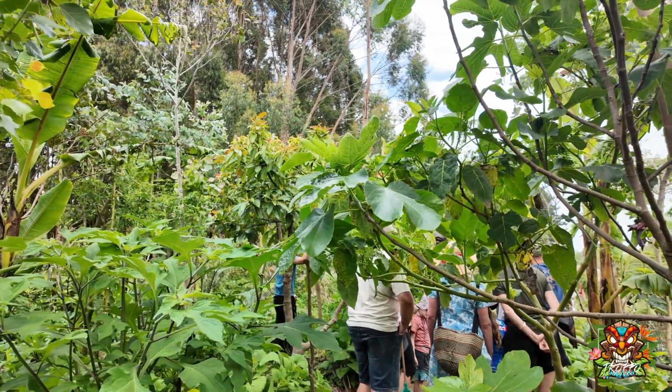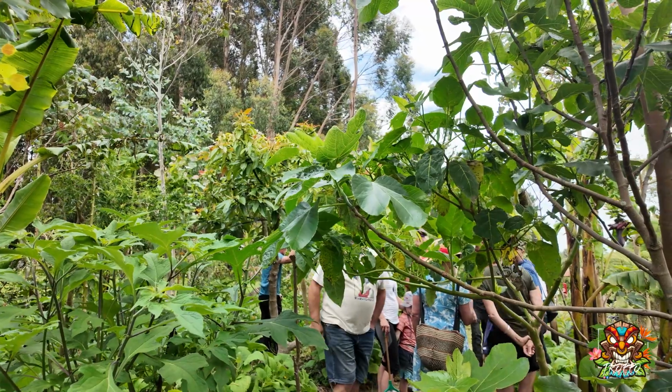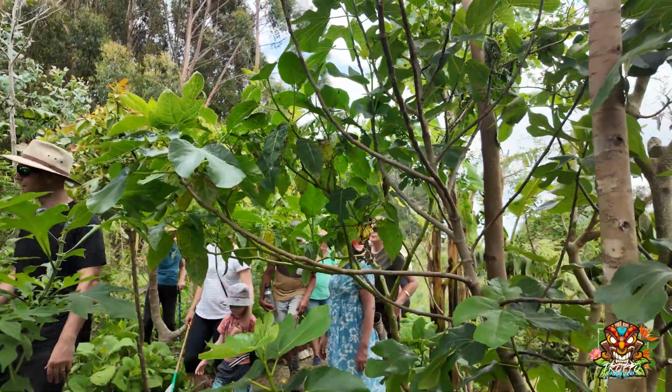Where are they on your property? The Casimiroa, we'll go back up and I'll show you. And how big do they get? They do get quite big. They are quite big trees.